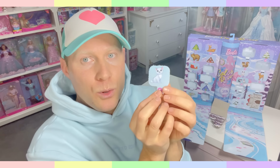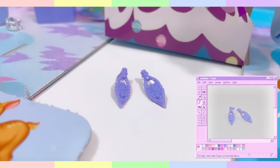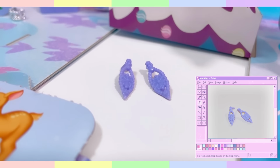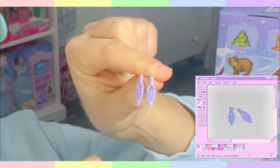Number nine is a white little kitty, super adorable, and it came with these lavender purple earrings. I don't know if you can see it very well. This is a new earring mold for me. It has this kind of icy snowflake pattern in the middle. Yeah, I think they're really adorable. On to number ten.